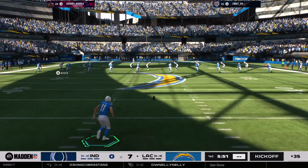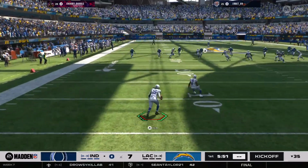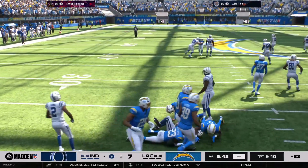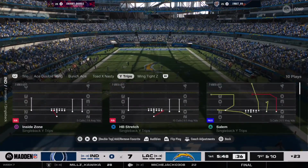Here's Dicker out to send this one away. Ashton Dulin now to return it. He'll get across the 20, mark him down at the 23-yard line. At their own 23-yard line.